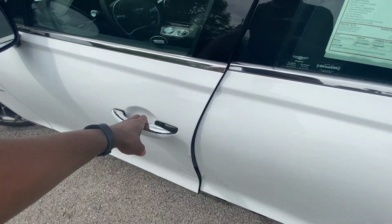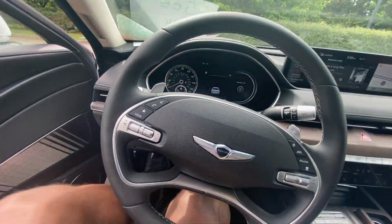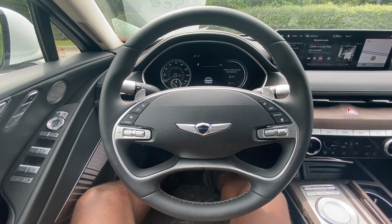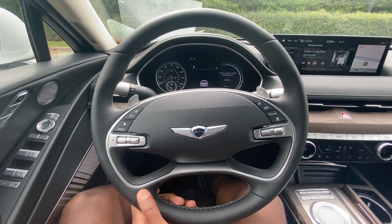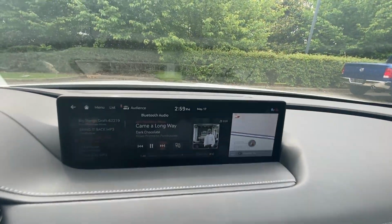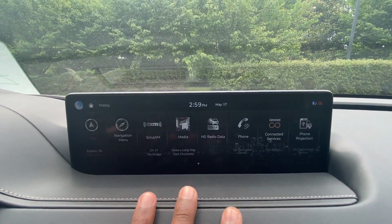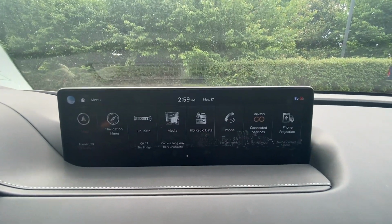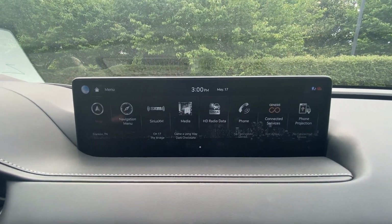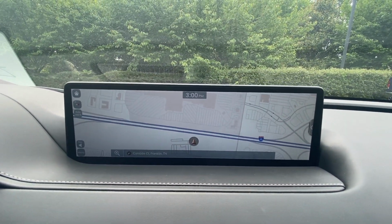Let's go ahead and hop in the driver's seat. So here we have a really nice leather wrap heated steering wheel. And then over here to the radio, really nice screen. I like how it's tucked away. It's nice and long, so you can have several things going on at once if you need to. But you have the navigation system. Looks very good.